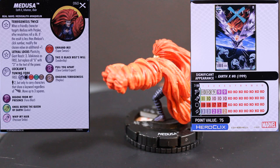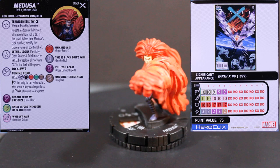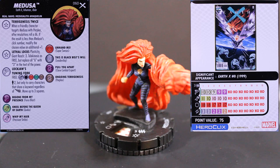She's just a really solid, sneaky little support piece that gives really deceptively good mobility to Inhumans teams and in Sealed for Earth X. Alright guys, so now time for booster number 2. One super rare out of one booster. Should get 2 more and a chase or a prime figure. So let's go ahead and see how this goes.